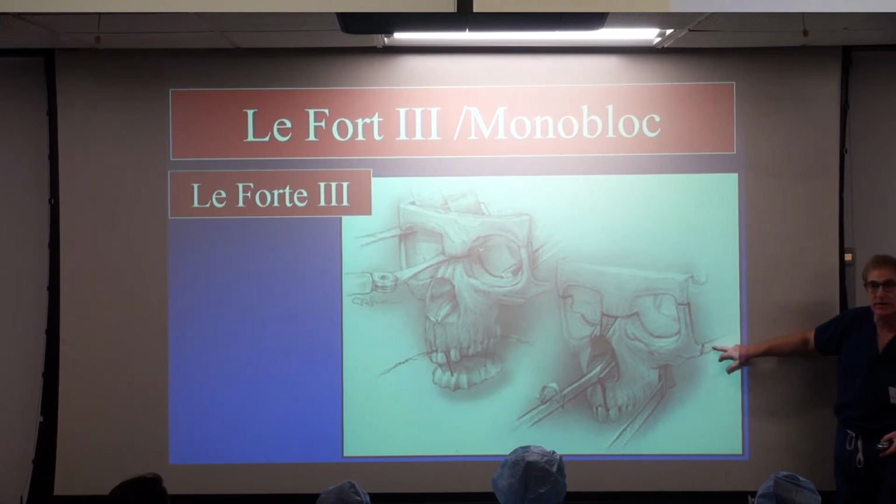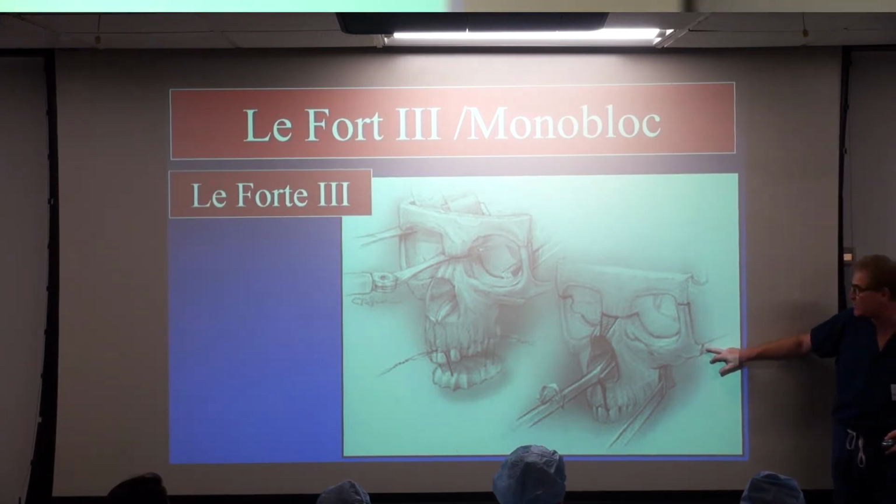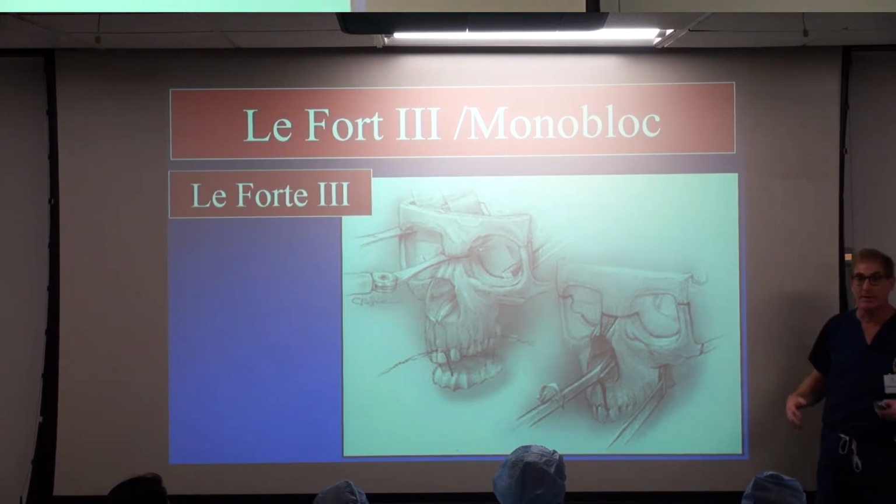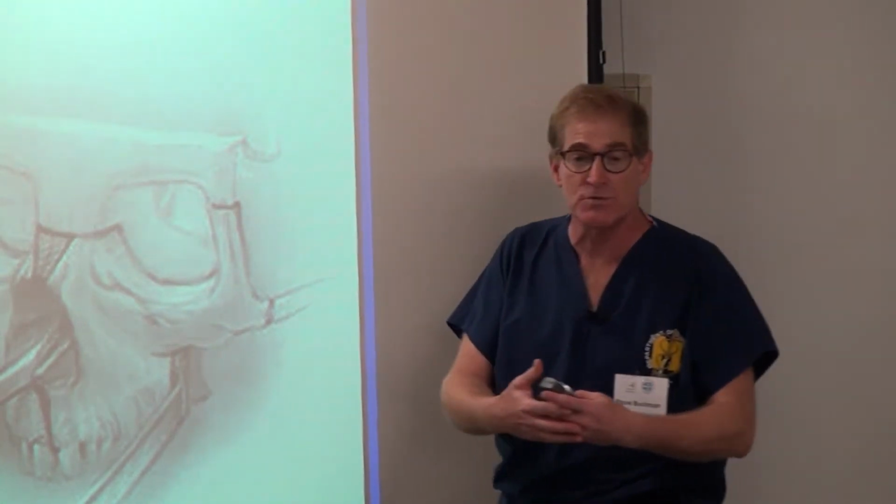You have to make sure that on the zygoma you have enough room on either side to put a plate. If this is a distraction, you don't have to be worried about that. But you do have to be worried about the bones being opposed. If those bones are nowhere near each other, they're not going to form a regenerate, and you're not going to get new bone formation.